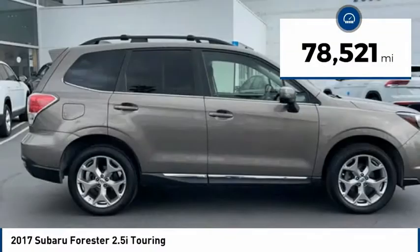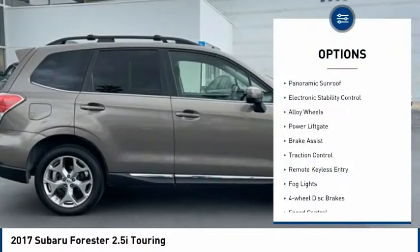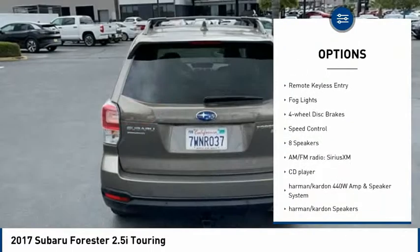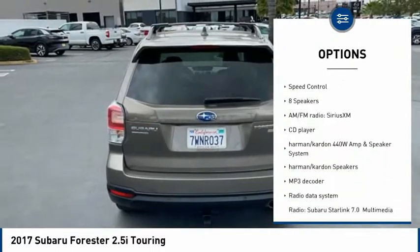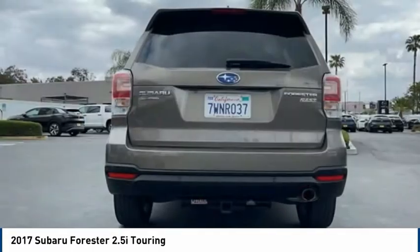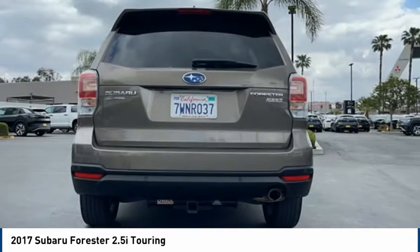Here are some of this vehicle's great options: panoramic sunroof, electronic stability control, alloy wheels, power liftgate, brake assist, traction control, remote keyless entry, fog lights, four-wheel disc brakes, speed control.